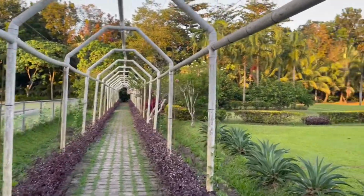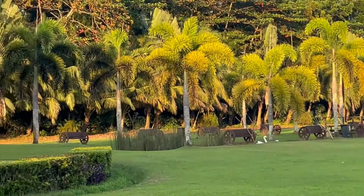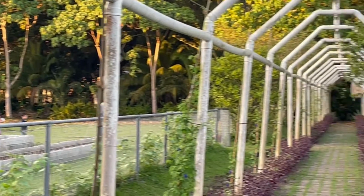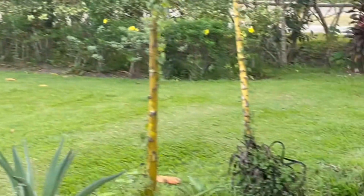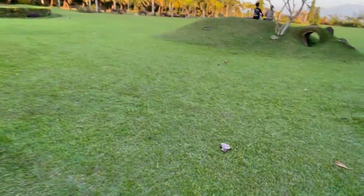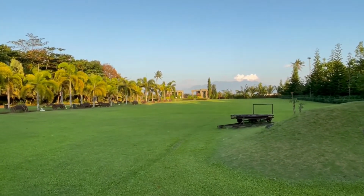So this is the other side of the ruins, which is the breathtaking view. That's the view. And look at the grass. Go to the grass. You saw, guys, it's not wet because it's not raining. That's the view. That's what the ruins offer.